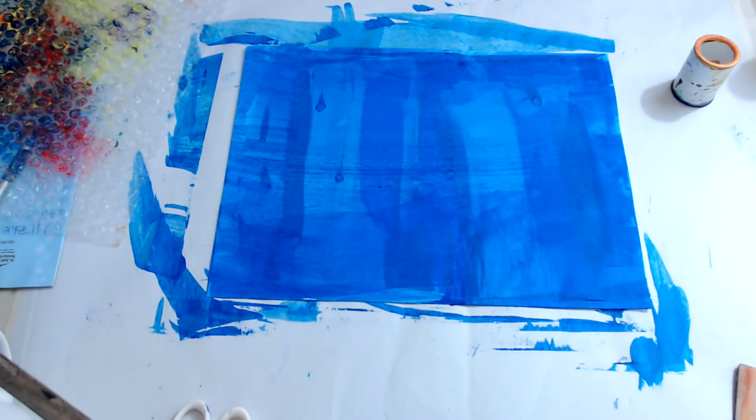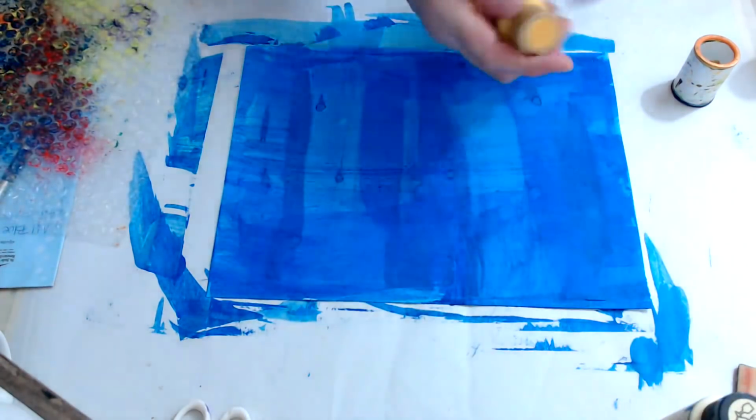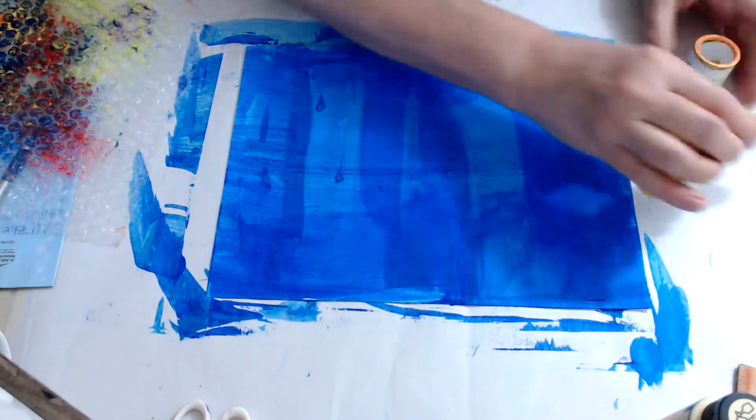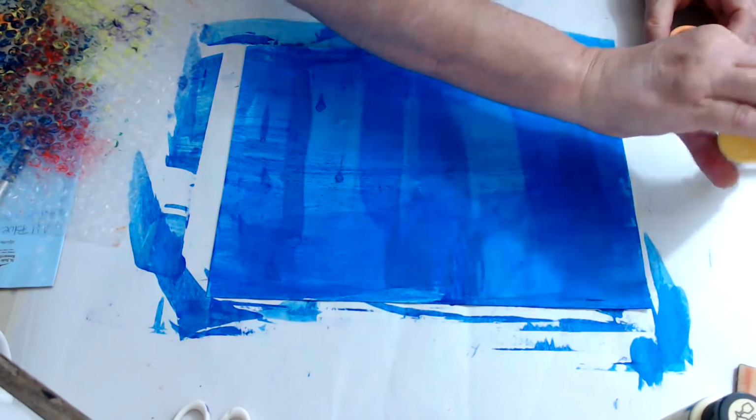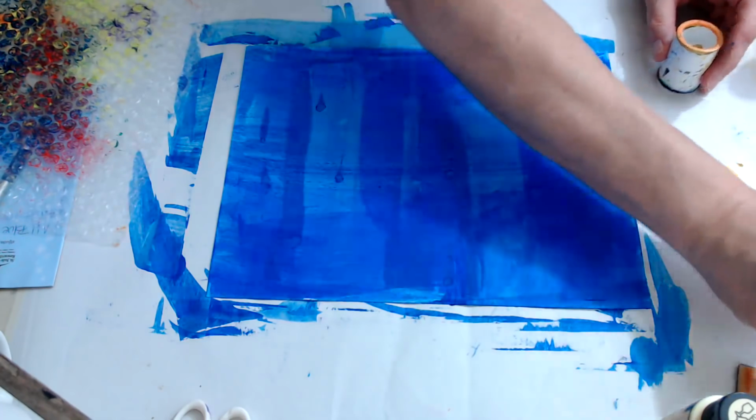Let's see. I always like yellow and blue together. So I'm going to get two shades of yellow. I think a real pale one for the circles and this cadmium yellow for the dots. And I'll just put some out here on my drop paper. And I'm not going to put a lot, just a little bit.